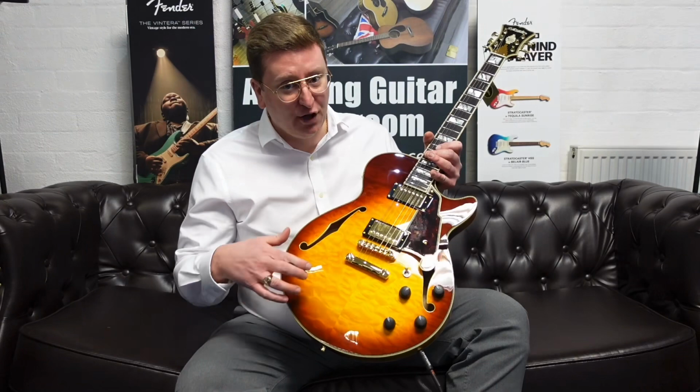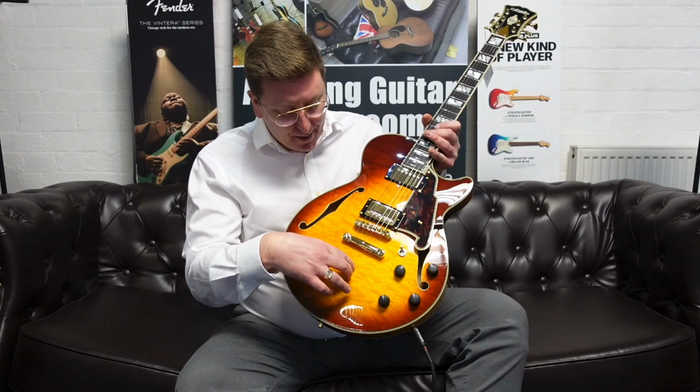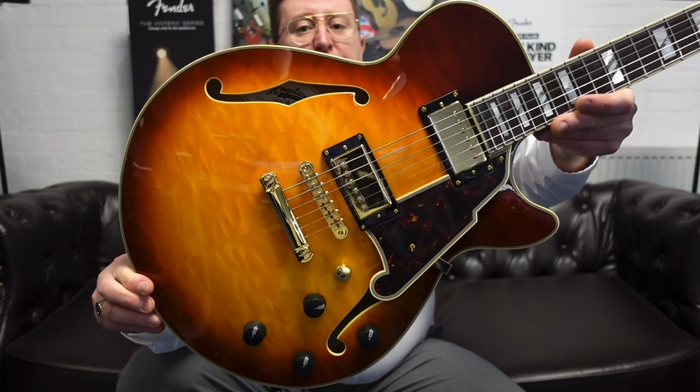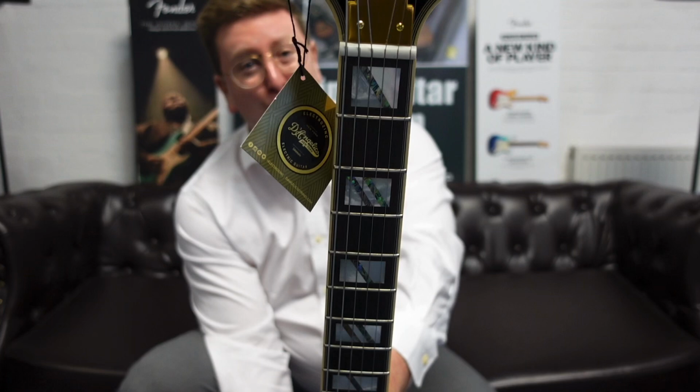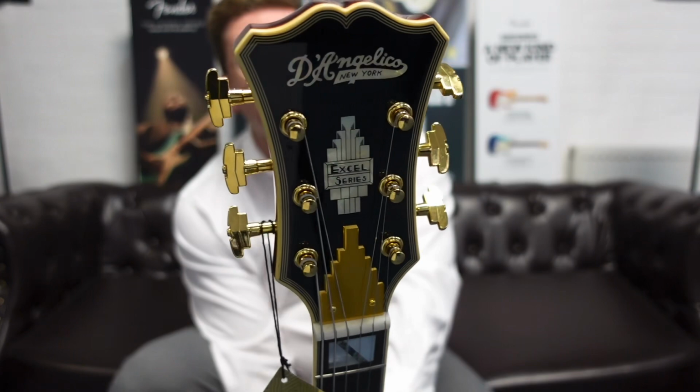You've got a lovely, lovely iced tea burst finish. It's a lovely quilted maple top, a maple back and sides. Just have a look at that. It is absolutely gorgeous. It really is a stunning guitar. The finishing of it is beautiful. You've got a rosewood fingerboard going on there, a lovely C-shaped neck, which feels great to play. Have a look at the headstock, all the gold hardware. Absolutely gorgeous.